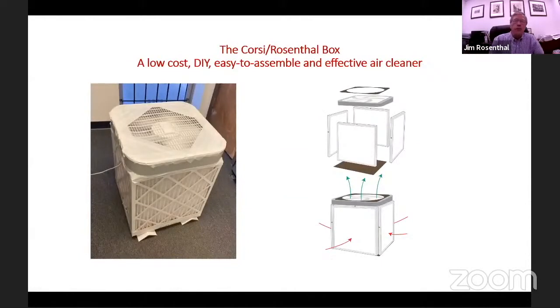So most of you have probably heard of the Corsi Rosenthal box. It's a low cost, do-it-yourself, easy to assemble, and effective air cleaner. The picture on your left is one that's fully built. It has a tape shroud. David has done some great work on making sure that we know exactly how much of a shroud is needed. And then the diagram on the right, a volunteer did this and put a nice shroud on top. It's very simple to make.